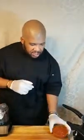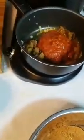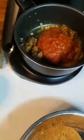We have a little bit of tomato sauce. I'm gonna mix with that. Just regular tomato sauce. That'll be my base. And a little bit of salt.